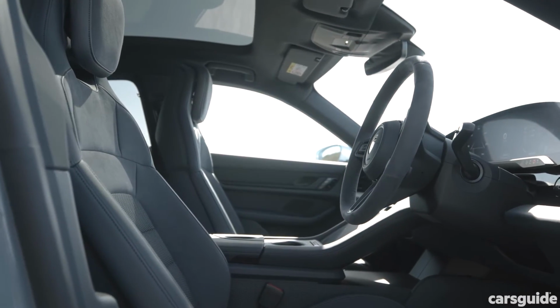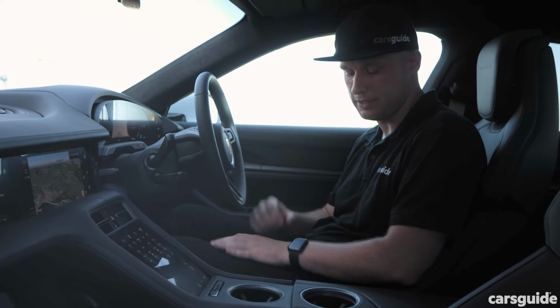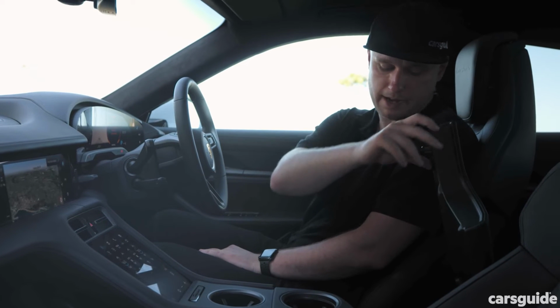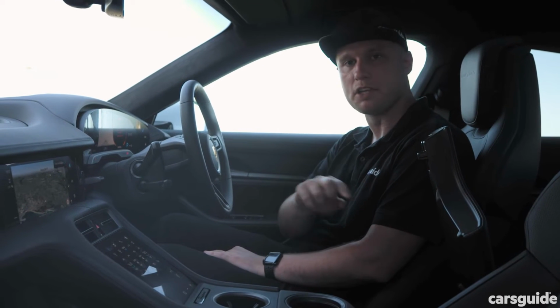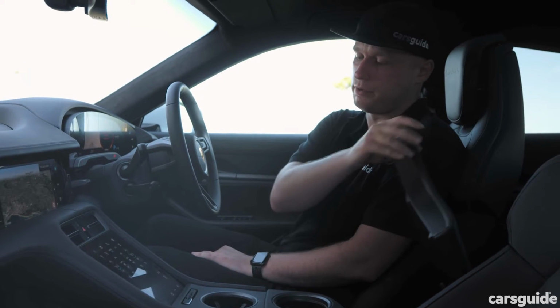In terms of practicality, up front, you've got a couple of cup holders here with teeth to secure bottles, which is pretty nice. And then just behind it, you have a small central bin, but there's a couple of USB-C ports in there and a 12-volt power outlet as well, which is pretty good.